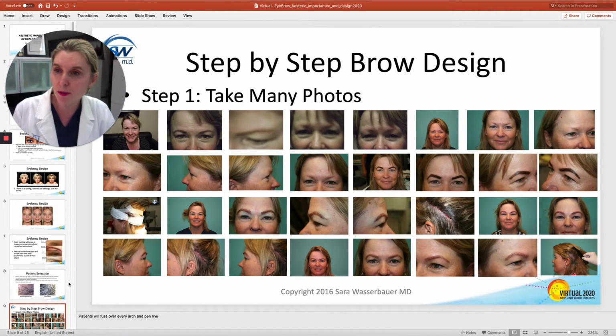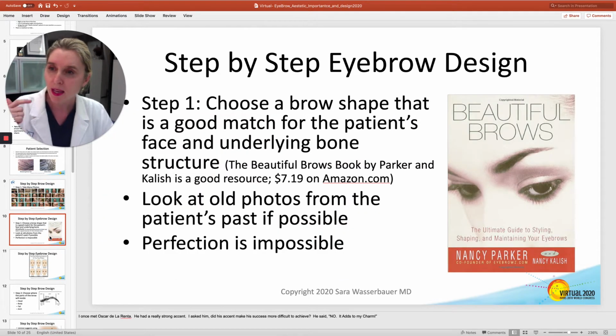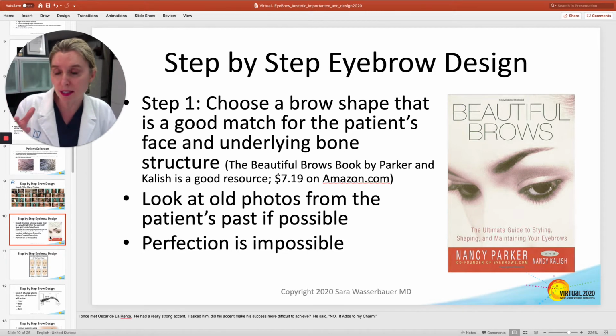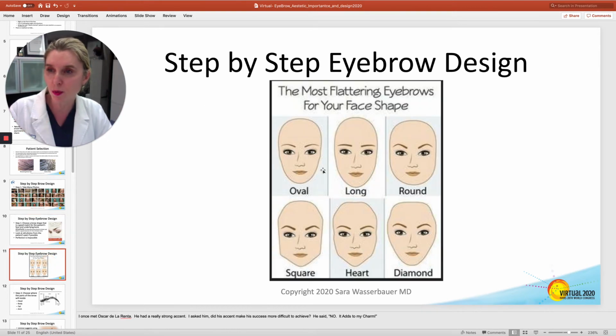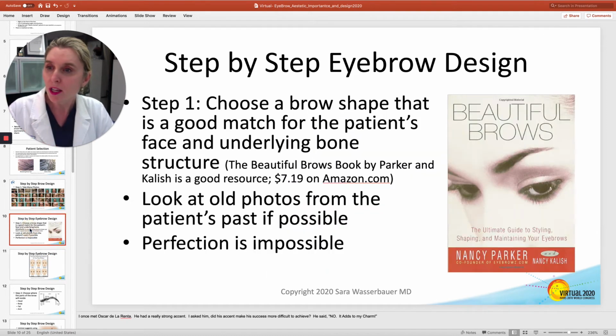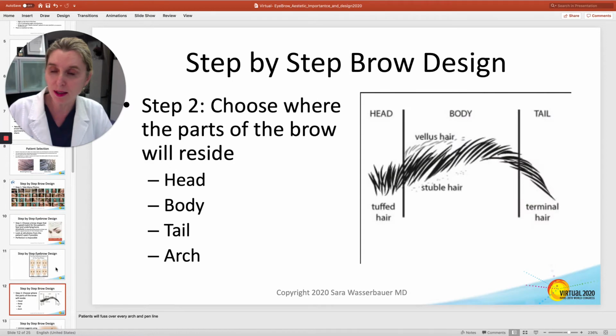And then the next step that you're going to do is take a bunch of pictures, because this is your last chance to take any kind of before photos. Sometimes they'll come back and say, this wasn't here before, and you've got to make sure you have the picture to prove that it is. One of the best things that you can do is to use their facial shape to inform what brow would work there. This book is an excellent resource for that, and this is one of the diagrams from that book. You can also look at old photos from the patient's past, if that's a possibility.